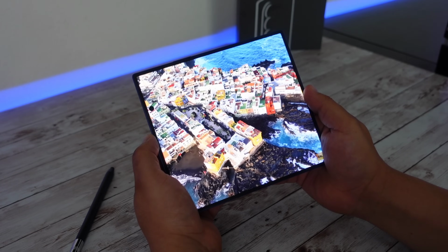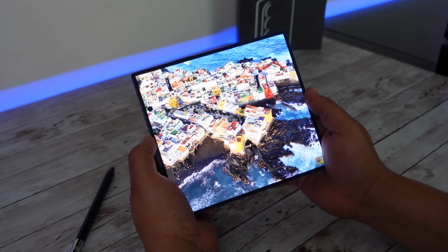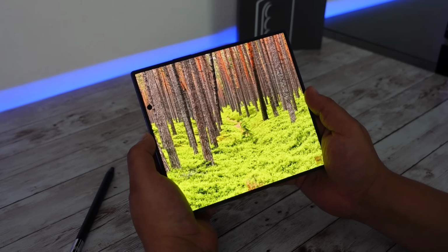Now, when it comes to the speakers, because yeah, we have this big, beautiful display on the inside to watch some content, but of course you're gonna want your content to sound good too. You don't only want a good viewing experience, you want a good sound experience as well. Now the speakers actually sound really, really good. But I will say that they're not the loudest speakers I've heard. I think the Galaxy S25 Ultra has a bit louder speakers.